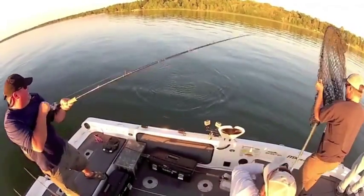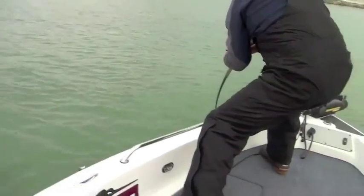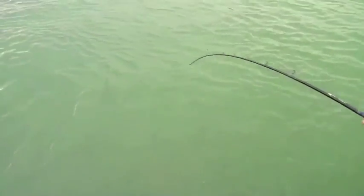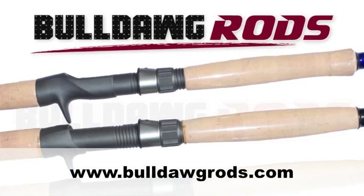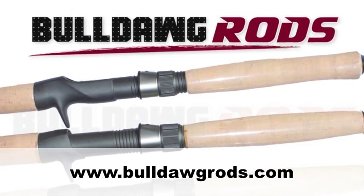That's when it breaks. What's really unique about the Bulldog rods is that Pro Series rod that I'm using cost about $200. $200, dude, for that quality of rod? Are you kidding me? I've caught so many big fish on that rod, trolling and casting. It's crazy. 7 years, seven rods, one broke. My fault. Check out the Bulldog rods.